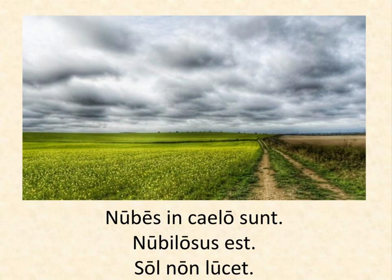It's like saying sol in caelo est, although est just means there's one sol. There's a whole lot of nubes there, so I'm going to use sunt instead. Sunt is just the plural of est. And when there's a lot of it, you can say nubilosus est. Everybody say that, nubilosus est.